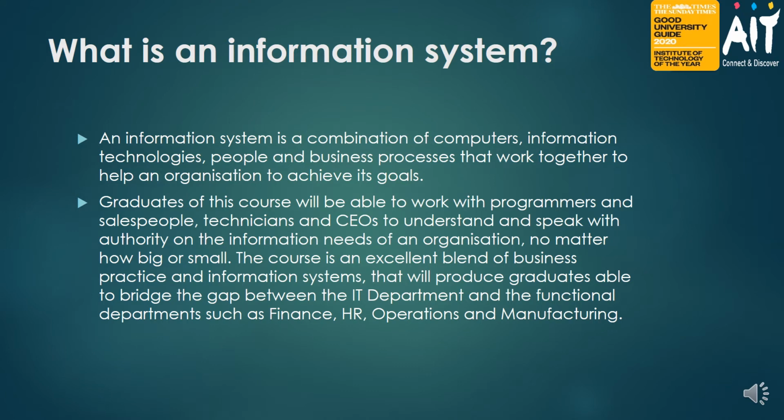So to get an idea of what an information system is, it's a combination of computers, information technologies, people and business processes that work together to help an organization achieve its goals. So in essence, that could be anything. It could be the checkout system in the likes of the major retailers. When we arrive up, we get our product scanned, we pay with our card, we give our loyalty card so we get bonus points and so on. All of that is an information system. Equally, somebody doing a set of accounts through technology is an information system. Somebody working in HR, the system they have to recruit people, what happens when somebody gets hired, when somebody is let go, and so on. So information systems are everywhere.